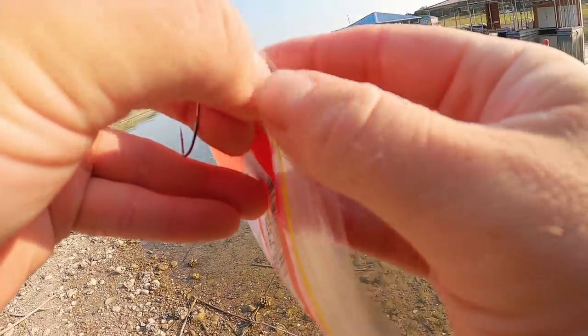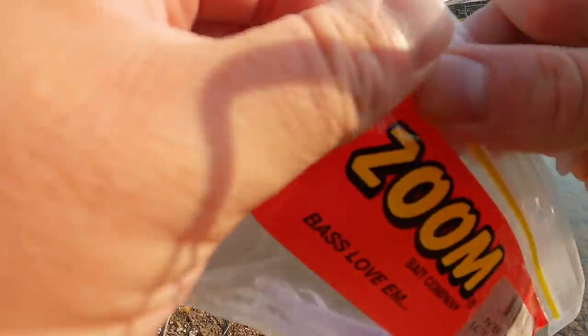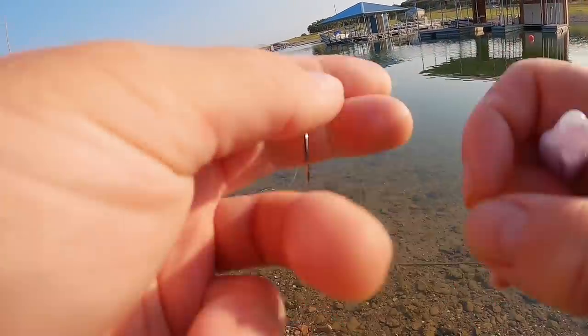I grew up my whole life fishing chocolate milk, pure murk. Never got to see anything like that. Came down here and started bass fishing again. Dude, the clear water is what helped me fall back in love with the game. This lake right here is why you guys are seeing videos.